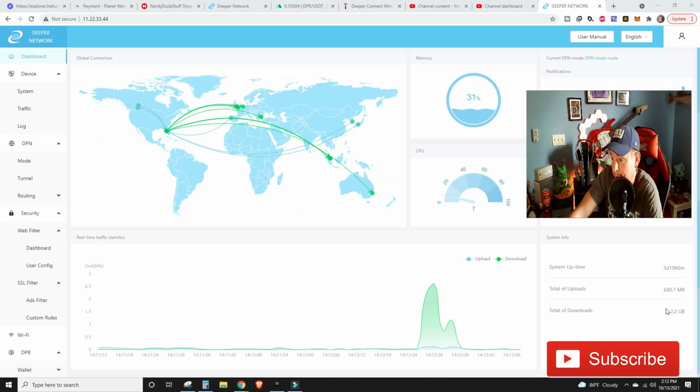We do have pretty solid internet here at the house, and really we just have to make sure that we're sharing 10 megabits a day to get the credit score, to get the rewards, and so on and so forth.